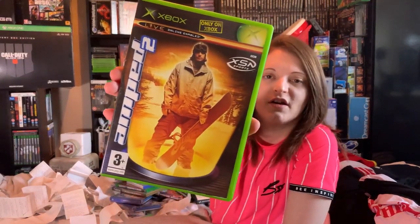And I'll start with a cheapo one. This is an OG Xbox game. It is Amped 2, only for the Xbox.